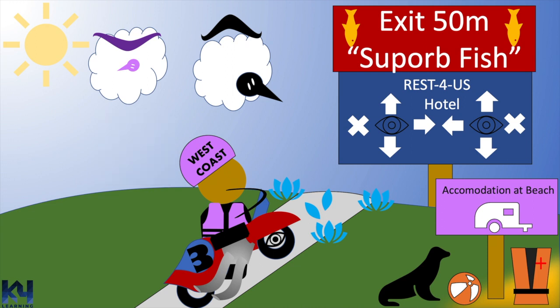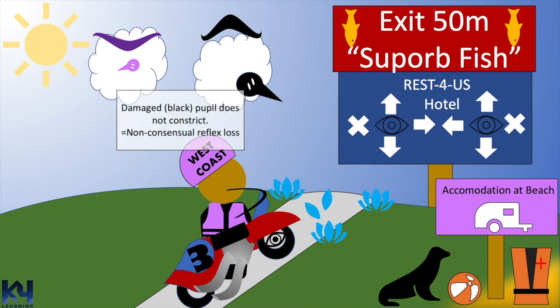Now, if you look at both the clouds, which represent eyes, only the pupil introduced to more light, the purple pupil, has constricted, as the black pupil, representing down and out gaze and an oculomotor paralysis, is still normal size. Usually, light shone into one eye should make both pupils constrict. This unilateral constriction, otherwise known as anisocoria, is meant to demonstrate that damage on one side of the oculomotor nerve leads to loss of constriction in the damaged eye only, known as non-consensual reflex loss, as opposed to consensual reflex loss, meaning bilateral loss of constriction, which presents when dealing with damage to the optic nerve.